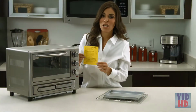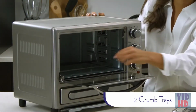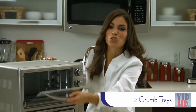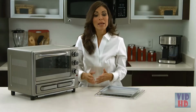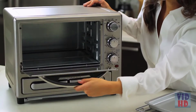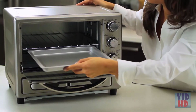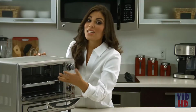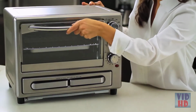This yellow sheet that you see here is a quick start guide that will show you how to use your pizza drawer. Okay, there are 2 crumb trays here to catch residue and drips, and it comes out very easy for cleaning. So now I can insert the oven rack, and I'll just place the baking pan inside the pan. The pan fits on top of the rack or inside the guide rails, to make a broiling pan. Now that's pretty convenient. It's a great size. This top section is perfect for deeper pans. And while you're cooking in the pizza drawer, the top can be used as a plate or food warmer.